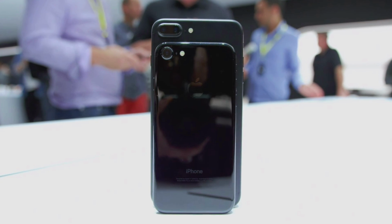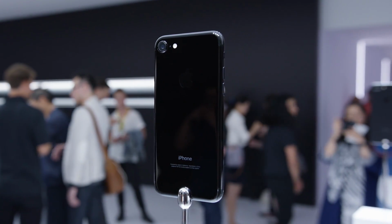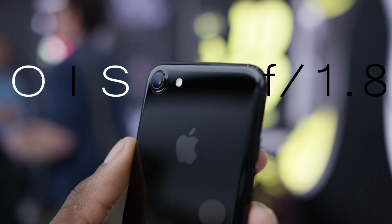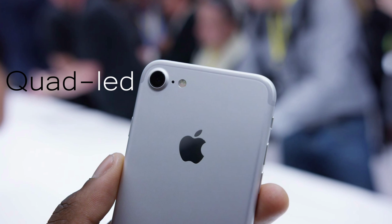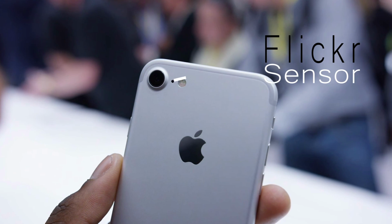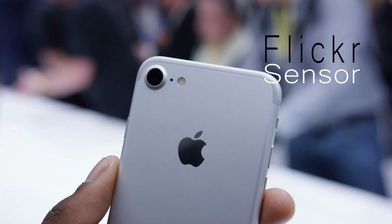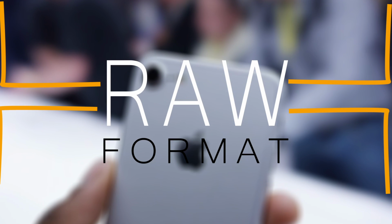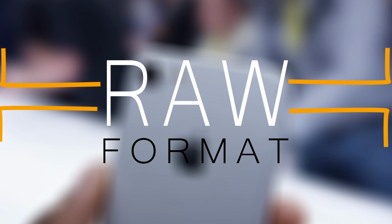Talking about the primary camera, it is a 12 megapixel sensor with f1.8 aperture, and OIS is kept standard in all the variants. The LED setup is actually quite new. It contains 4 LEDs as opposed to 2 LEDs in the iPhone 6 and 6s. It also contains a new sensor called a flicker sensor, which regulates the amount of light the sensor is drawing. For photographers, there is a major upgrade: they can now obtain files in the RAW format, which is not very beneficial for the common user, but for photographers it's a major upgrade.